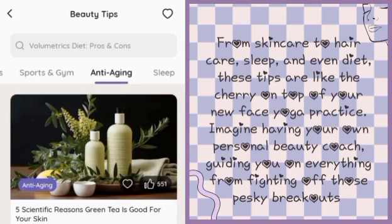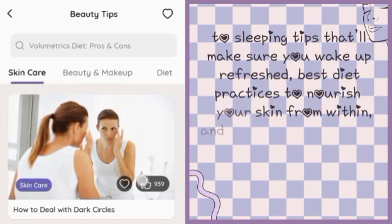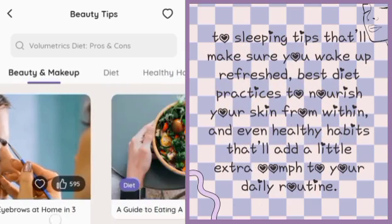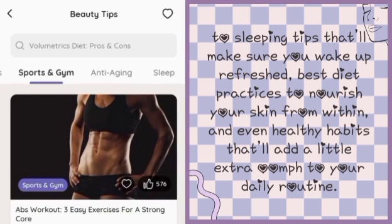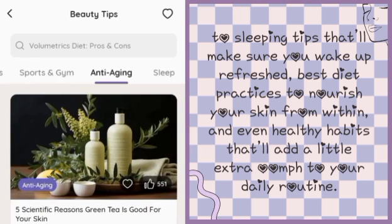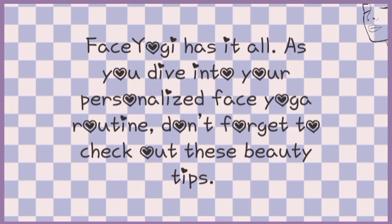It's just like having your own personal beauty coach, guiding you on everything from fighting off those pesky breakouts to sleeping tips that'll make sure you wake up refreshed, best diet practices to nourish your skin from within, and even healthy habits that'll add a little extra oomph to your daily routine. FaceYogi has it all. As you dive into your personalized face yoga routine, don't forget to check out these beauty tips.